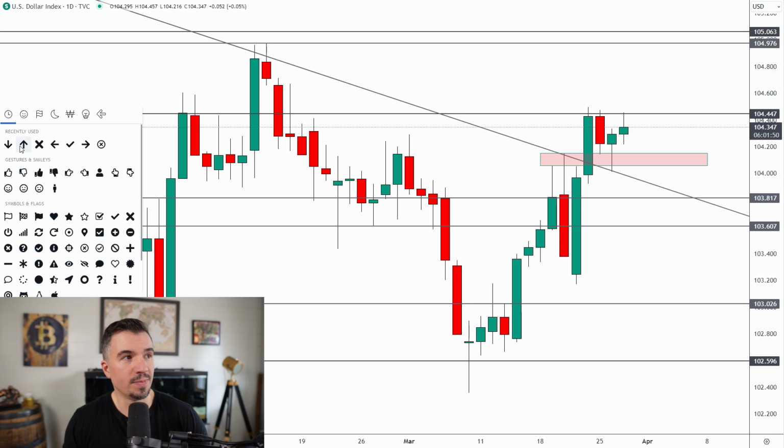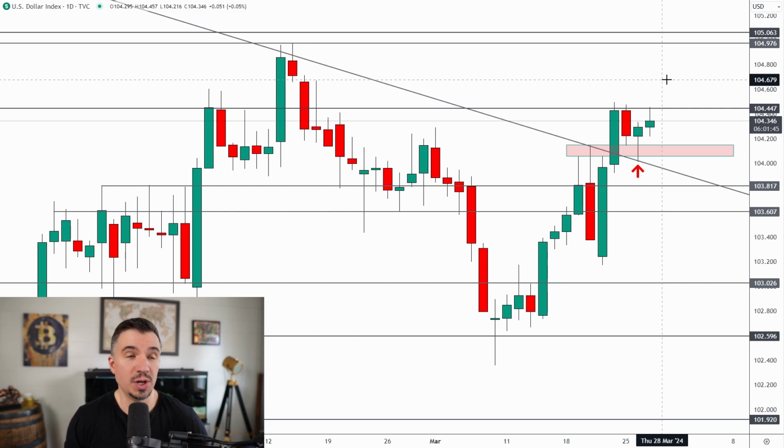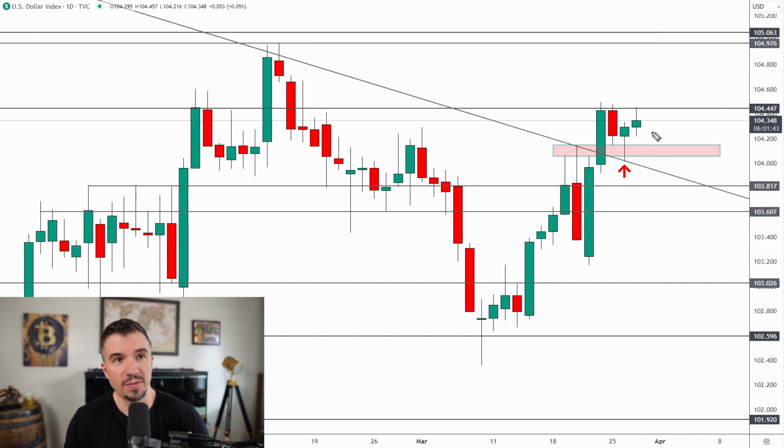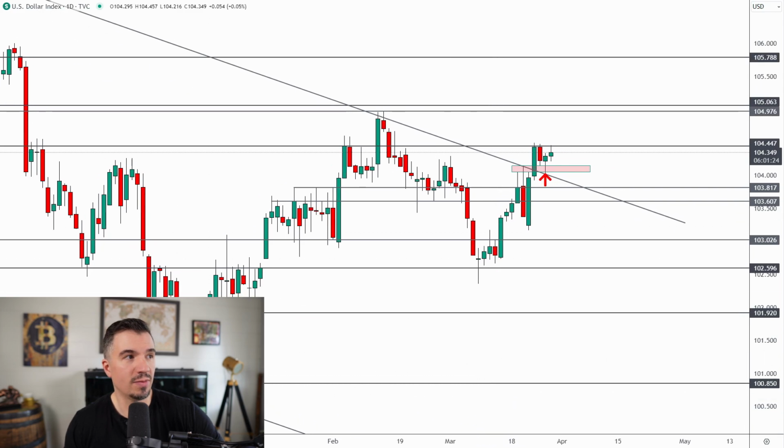So this wick right down here from Tuesday, we could see filled with the upcoming GDP and PCE numbers, because so far today we have not seen a fill at all of this wick down here. So be really careful with dollar longs right now, especially with the market still holding below that 104.45 level, because as I mentioned over the weekend, that is going to be the level that the dollar has to get above in order to turn higher toward 105 and 106. So as of right now, the market is still holding below that. So if you are longing the dollar right now, technically you're longing it right into resistance. So you do have to be a little bit careful.